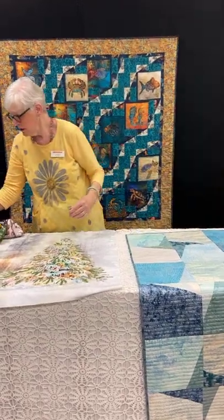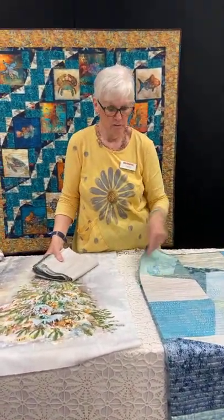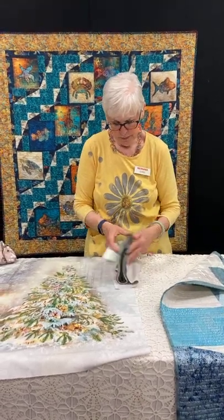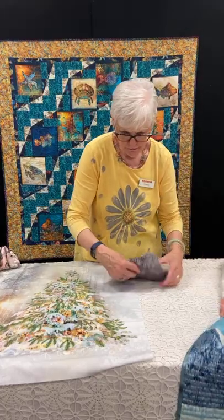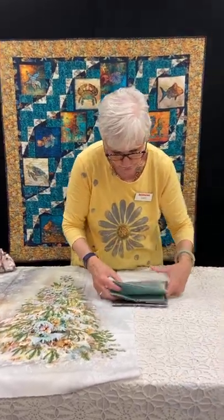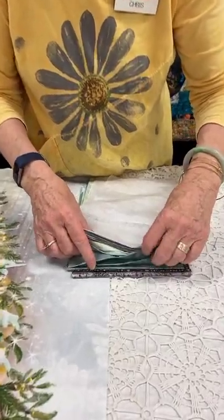And as a result, because these called for 10-inch squares from the fat quarters, I had this whole bunch of leftover fabric that has been sitting in my studio waiting for inspiration.